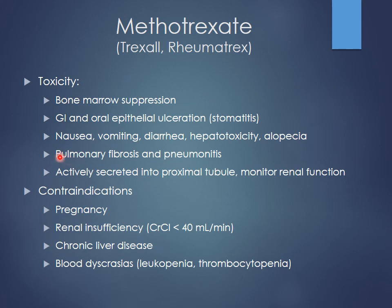Yes, ma'am. Do you see more of the GI issues when taking it oral versus sub-Q? I would see more of it from the oral standpoint, and again, a lot of it goes back to what dose they're taking. But certainly, you can still see nausea, vomiting associated with it. Even when given IV or sub-Q, you can still see that. However, it's less than by the GI route.